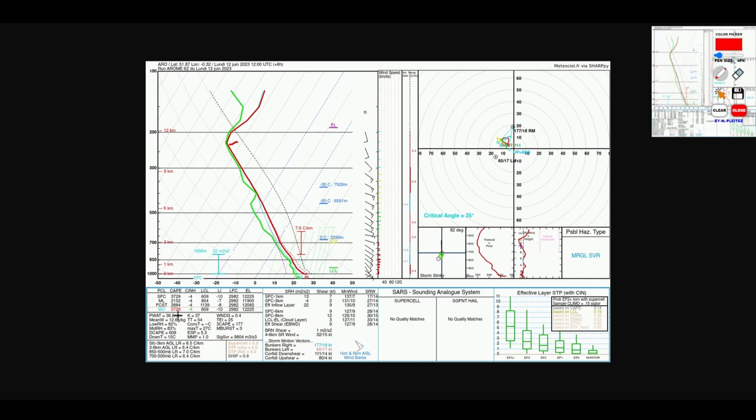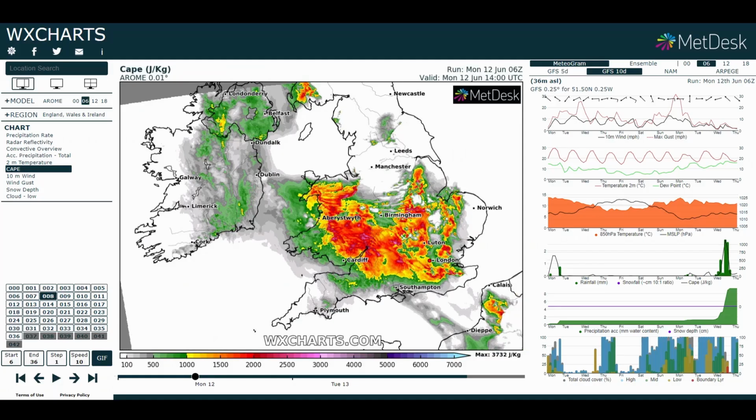If I just show you another one here, same thing that I just talked about, lots of instability, and you can see there that one is showing 3,729 joules per kilogram of CAPE, which is really, really exceptional. So a very high-end environment is in place today.